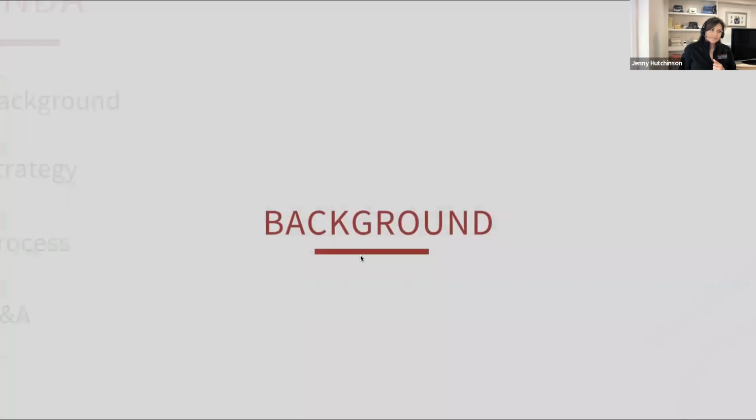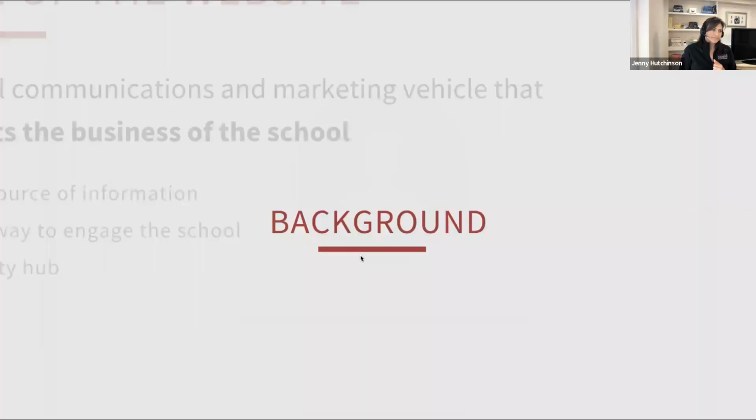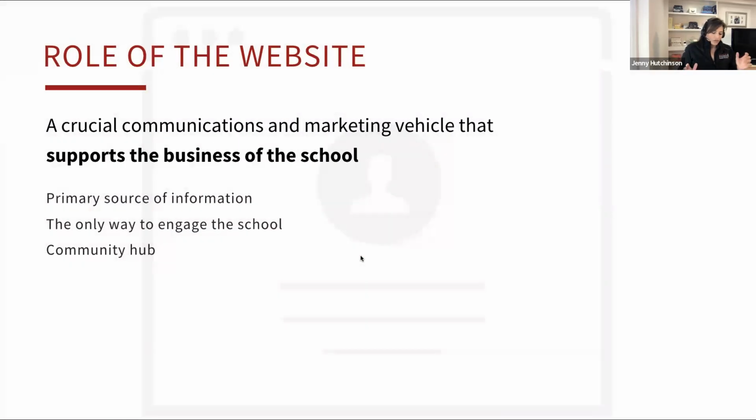All right, so let's start with some background. The website for the Graduate School of Business, as I'm sure your website is too, is an incredibly crucial communications and marketing vehicle for the school. It's supposed to support the business of the school. That's what our website does. It is the front door of the school digitally, or as we like to call it, the digital home of the Graduate School of Business.